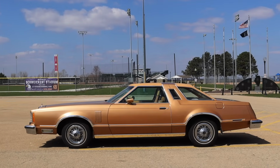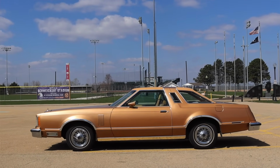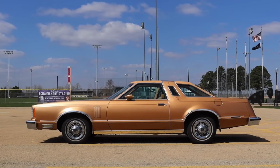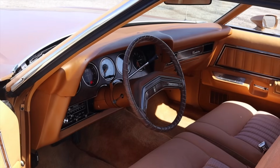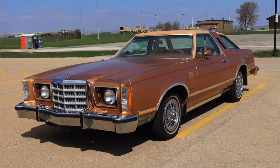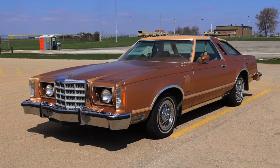This is the era of the great American downsizing, and we'll talk about that a lot towards the end of the video. But the second reason is the fact that this car is such a cream puff. It is so well kept, such a wonderful, wonderful example with only 33,000 miles on it. So we're gonna get a really good, really solid in-depth look at what this car looked like back in the 1970s.